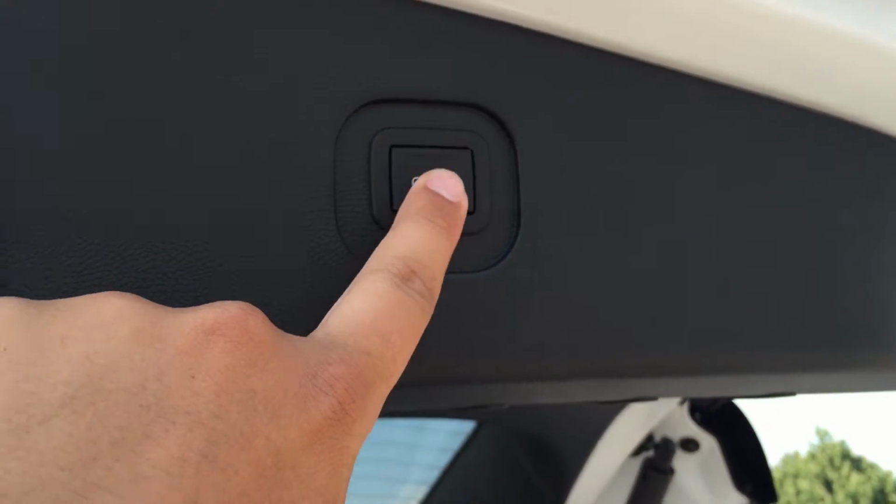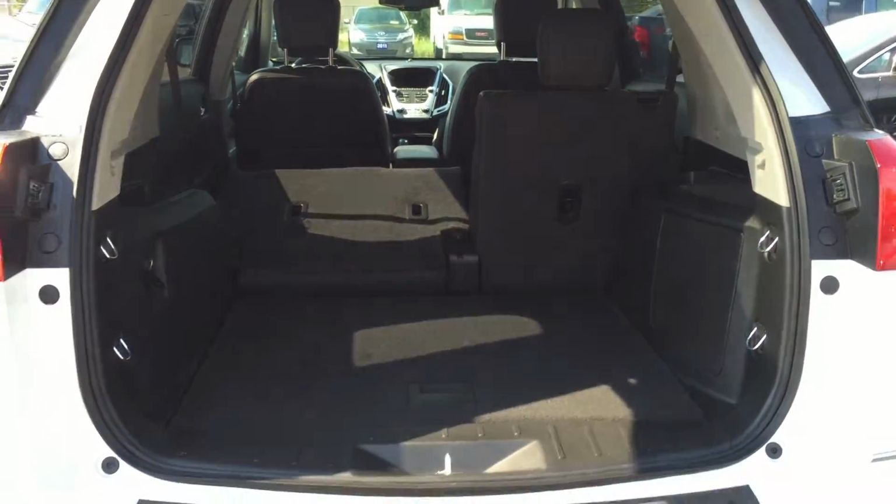And to close the trunk, you can either close it manually using the handle, or you can be lazy like me and press the button and watch it close on its own.